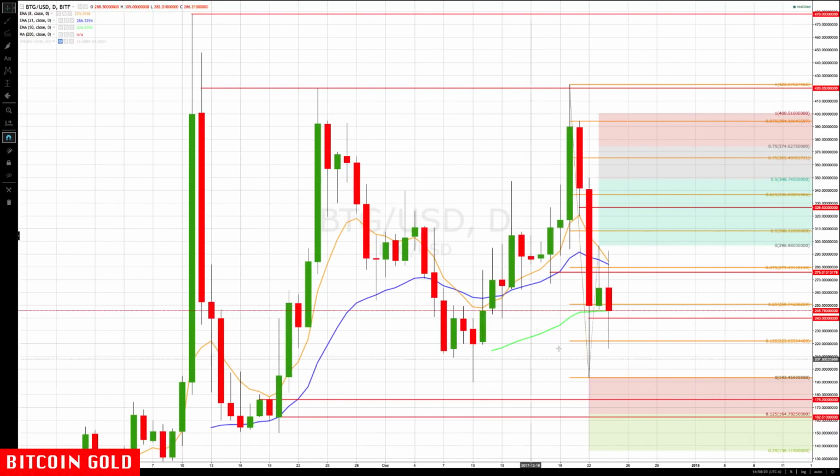So here we have the daily chart sitting again right at the 50-day exponential. Now it looks like we're going to get the first cross of the rotation zone unless we get a pretty quick rally within the next day. It looks like this is going to cross, and then we'll have more overhead resistance, which will be another negative for the time being for Bitcoin Gold.